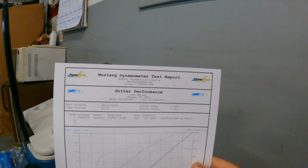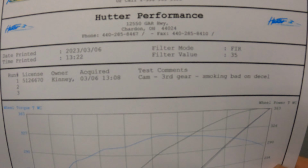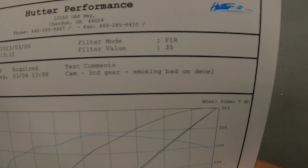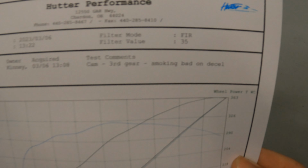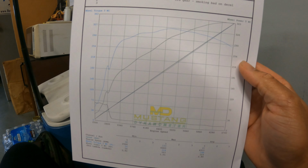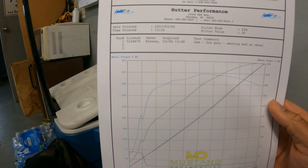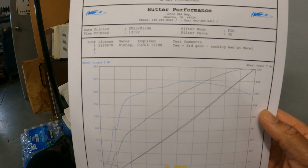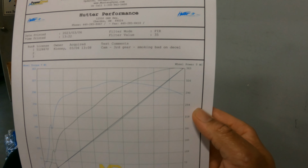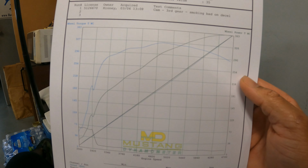Thank you. Yes, sir. So he just brought me the dyno graph here. So again, right there, third gear, smoking some white smoke. You guys might have seen it at the very end of one of the dyno pulls, but I didn't take a video of all the smoke. But here's the graph here, guys. Horsepower reading on the top right, torque on the top left. So 363 right there. Torque at around 325.